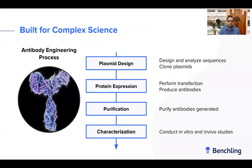So what does it mean to be built for complex science? There has to be alignment between experimental workflow and the way that the underlying biological and chemical entities are modeled. As an example, we support a lot of customers who are working on the next generation of antibody therapeutics. There are many different approaches here, from monoclonal antibodies to bispecifics to antibody drug conjugates. The science here generally involves the iteration of plasmid design to express and purify novel proteins, combined with in vitro and in vivo evaluation and optimization. While this is a very simple view of the process, it's actually very complex to model this.